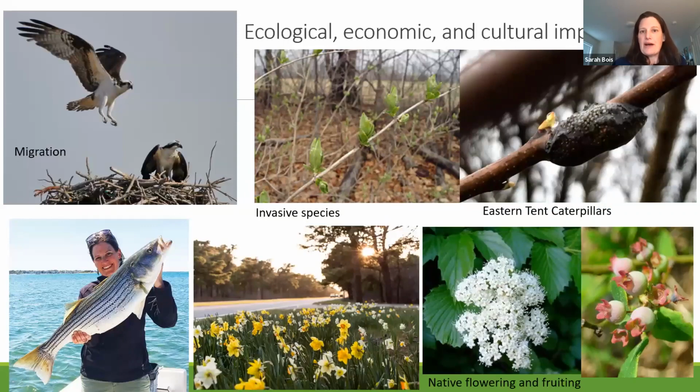And so I start to think about where we are on Nantucket and what the ecological, economic, and cultural impacts might be with these changing climates. So the increasing temperature, changing water temperatures, and changing precipitation: how do those things affect things like bird migration, the recreational and commercial fisheries, our daffodil festival timing, our native plants flowering and fruiting, insect emergence, whether they're native insects or pest species, and invasive species leafing out and flowering? All these different things that I care about as an ecologist, as a land manager, how are all these things being affected by climate change?